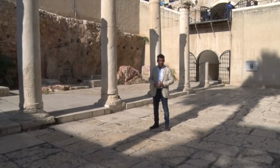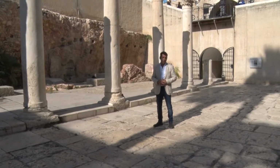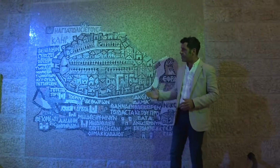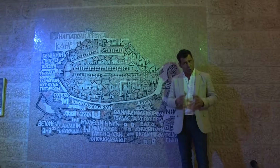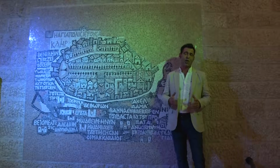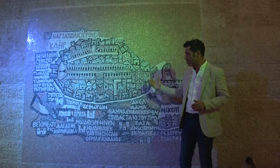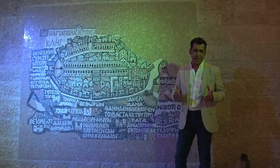When did the Byzantine period end? In the Arab conquest of 638 AD. One of the sites inside the Cardo is the replica of a map known as the Map of Medba, which really gives us Jerusalem in the 5th century in the Byzantine period, just prior to the Arab conquest of 638. Jerusalem at the time was a Roman, Byzantine, Christian city.